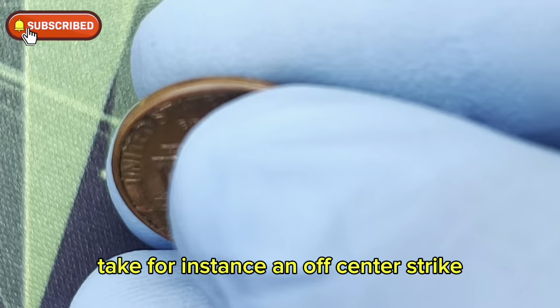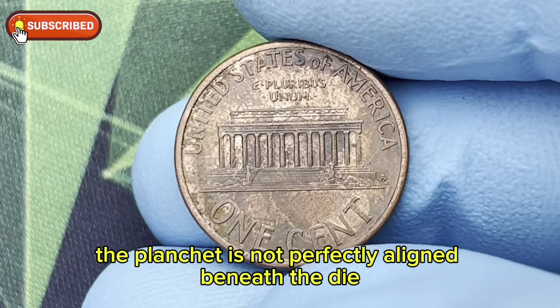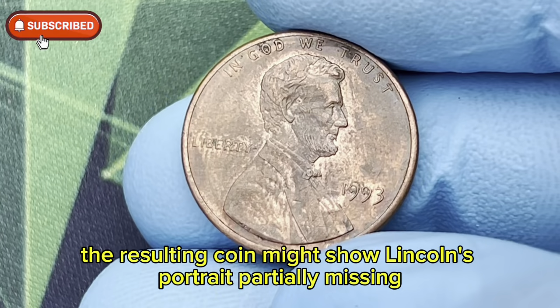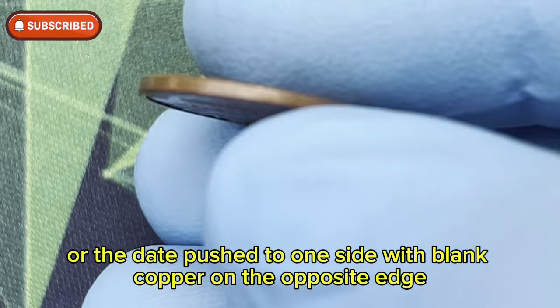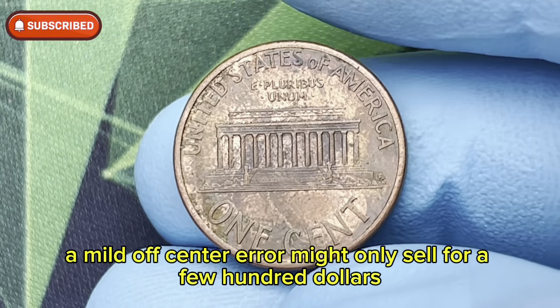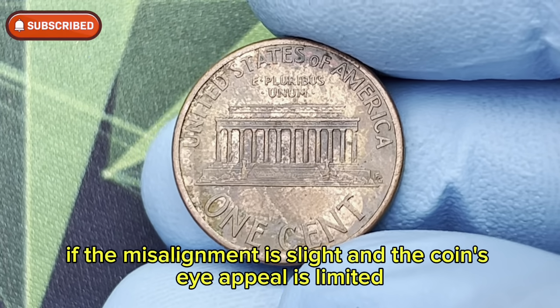Take, for instance, an off-center strike. In this type of error, the planchet is not perfectly aligned beneath the die when the press hits it. The resulting coin might show Lincoln's portrait partially missing, or the date pushed to one side with blank copper on the opposite edge. A mild off-center error might only sell for a few $100s if the misalignment is slight and the coin's eye appeal is limited.